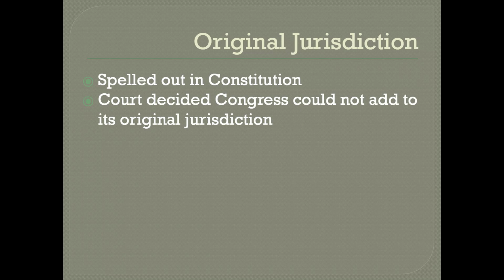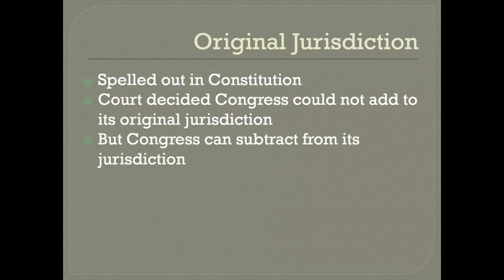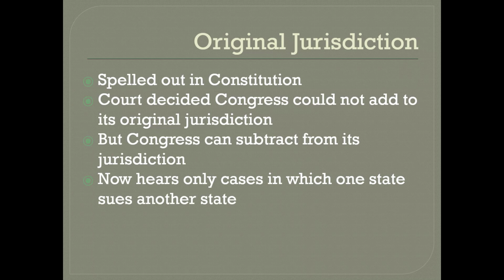And of course, in Marbury v. Madison, the court decided that Congress couldn't add to the court's original jurisdiction, but apparently Congress can subtract from the court's original jurisdiction, because today there's only one kind of case that the court ever hears under its original jurisdiction, and those are cases in which one state sues another state. Those are pretty rare, and that's it. Those are the only kinds of cases the court will hear under its original jurisdiction, and even then, it's discretionary, not mandatory. The court does not have to hear these kinds of cases if it chooses not to.